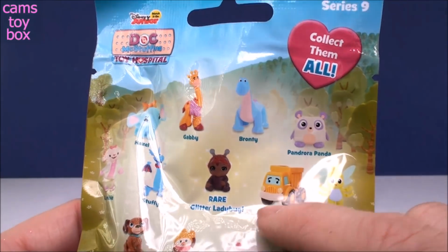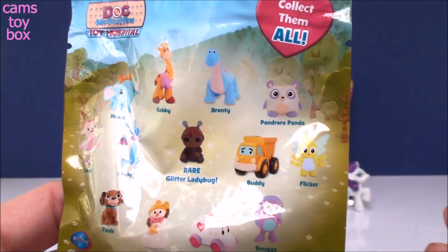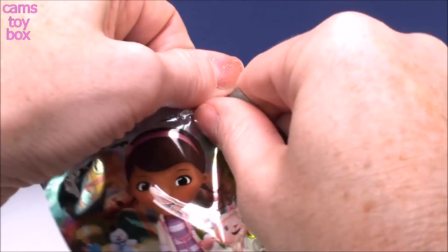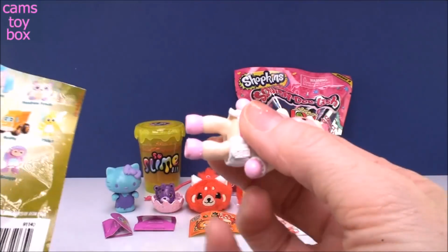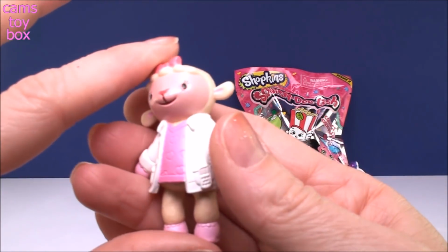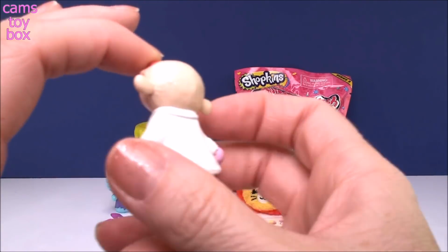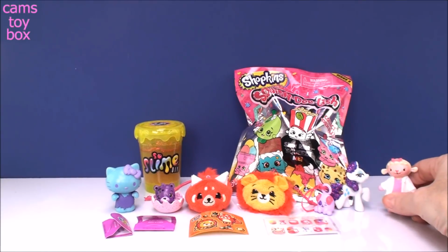There's a rare glitter ladybug to get in this series. How cute is that? Look how cute all these little characters are. I'm super excited. Who did we get? Oh, we got Lammy. I feel really, really lucky. Aw, I love Lammy. Isn't she cute? She's so stinking sweet, isn't she? That's a good one. Yay, I'm getting good stuff today.